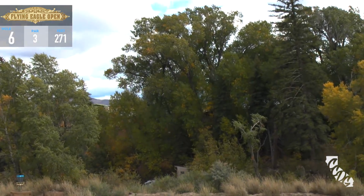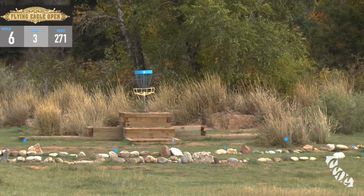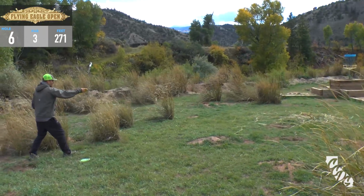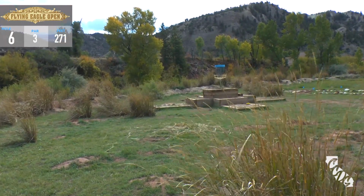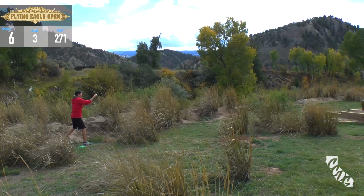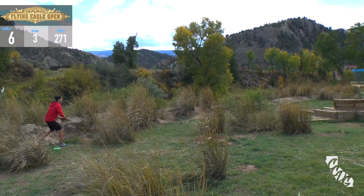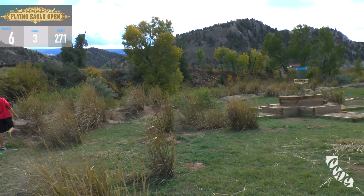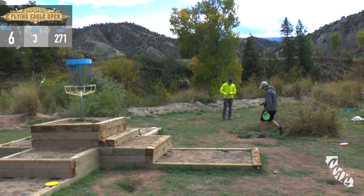Wow. A little spike hyzer from Jeff. Beautiful. Yeah, well done. Good on Joel, after getting that nasty skip. Looks like he did it. Smart play in that wind with a little elevated basket, laying up. I've seen a lot of back and forth on this basket, especially on a windy day. I can see it for sure. Looks like Joel just gave that a little half go.